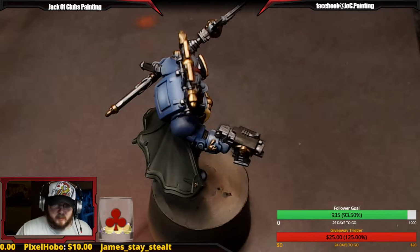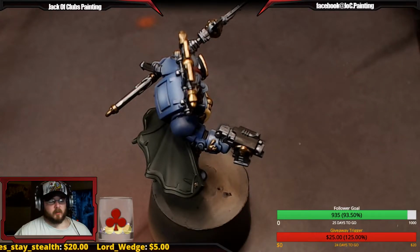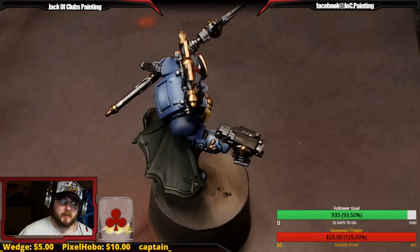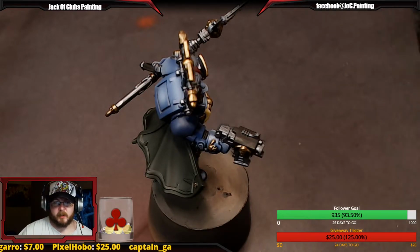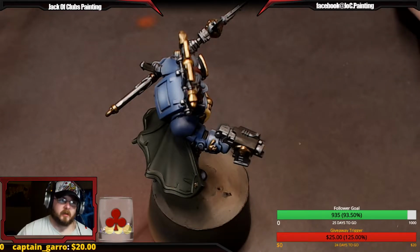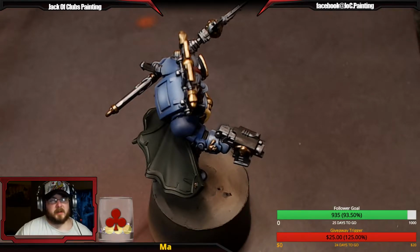Yeah, you just want to have a really dark contrast wash. So with the black red, I usually go with Agrax or Nuln Oil, and then I pick a really vibrant red, and you just got to be really careful and go in there and get a little hash mark on every single one of those little rope bits. It's really the only way to do it. It's just a lot of patience and getting it done.